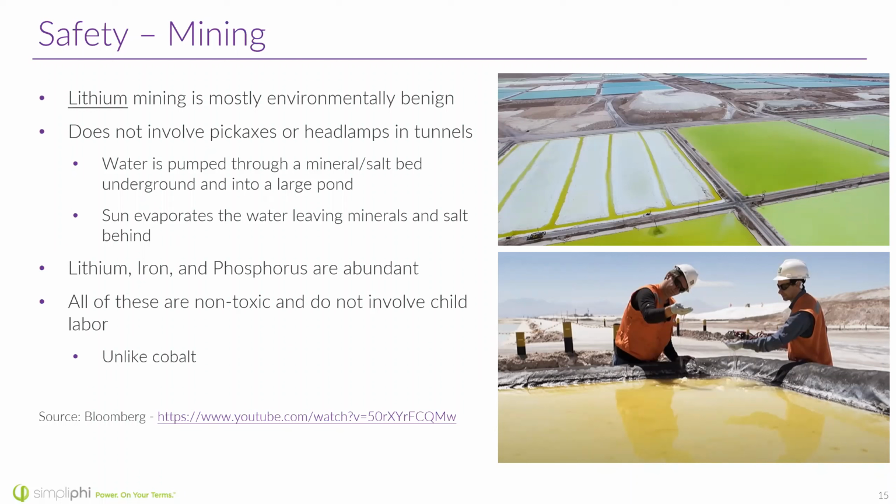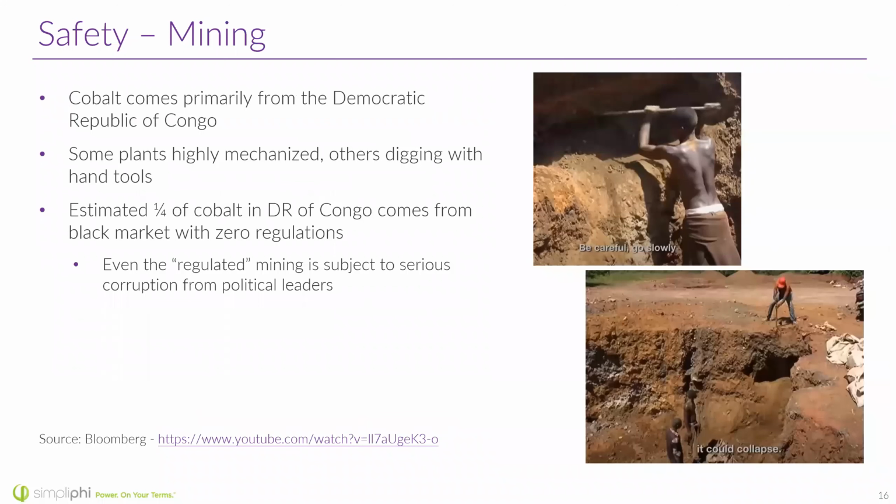So lithium, iron, and phosphate are fairly abundant resources. All of these are non-toxic and do not involve child labor, unlike cobalt, which we'll jump right into. Cobalt comes primarily from the Congo. It's very, very similar to what we would look at as the diamond trade.